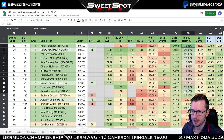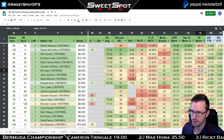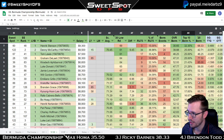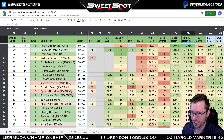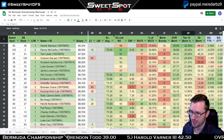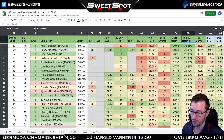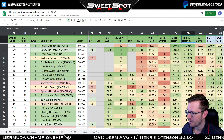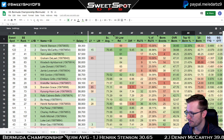And then you can also see their top 10 percentage, like the percent of times they get in the top 10 at Bermuda tracks. Your value play would be Graham Dillette. $6,300, 25% chance. He's finished inside top 10 at Bermuda tracks.